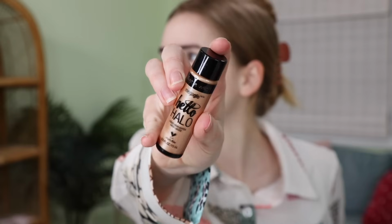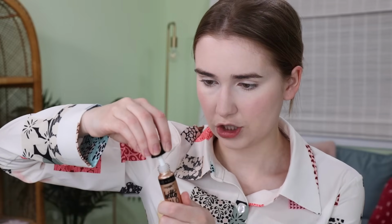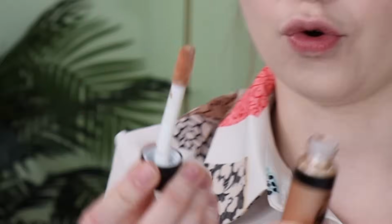We're moving on to this Mega Glow Hello Halo Liquid Highlight. I don't know why liquid products just entice me so much, but they are so bad on my face. They always separate. It's always a mess, but I'm obsessed with it. I don't know why. Maybe it's because I'm a Pisces and I love water. Okay, what is the applicator going to look like for this? Is it a doe foot? Is it a thick doe foot? Ooh, okay.